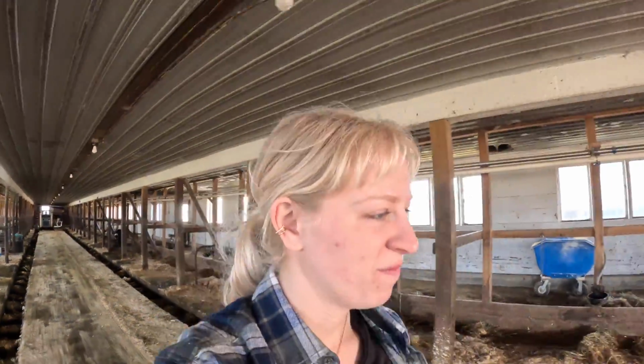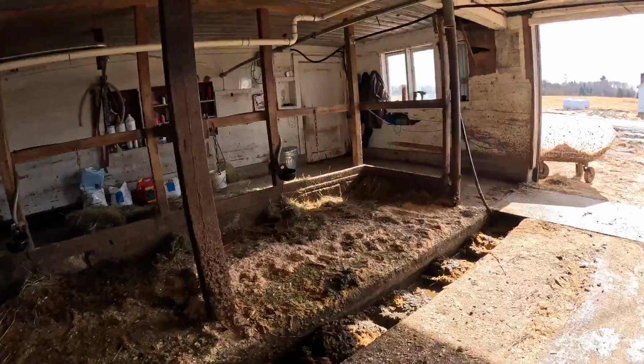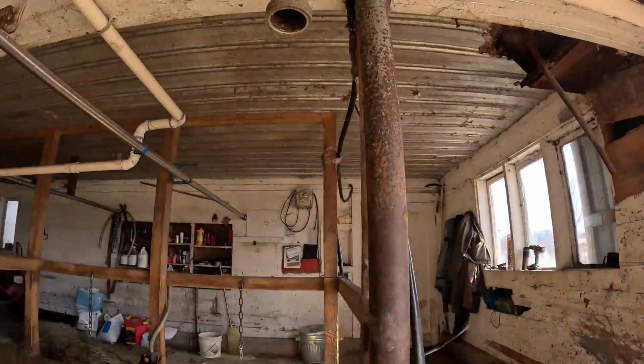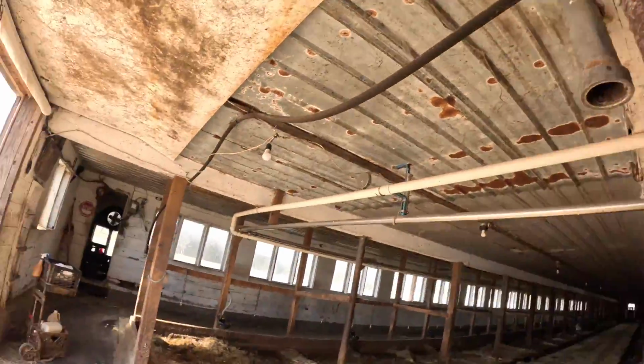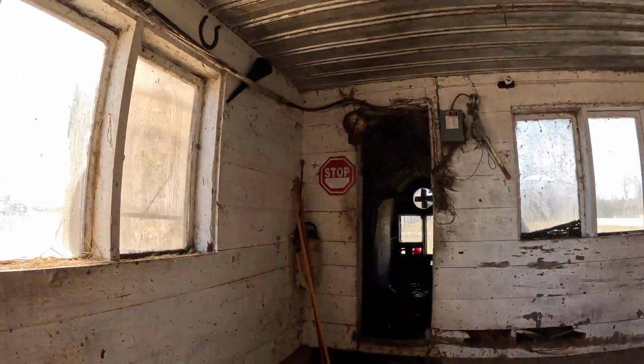Came off, so we gotta go shut that all off. Hopefully this will be the only time it does it this morning. It doesn't take long to fix it, but it's quite annoying.